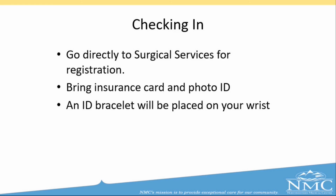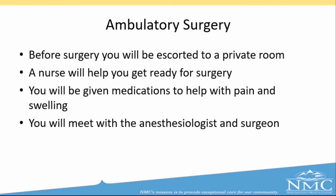This is a safety measure to ensure that we are doing the right thing for the right person. Before surgery, you will be escorted to a private room. At this point, your family may be asked to wait in the waiting room, but they will be invited back to sit with you prior to your surgery.